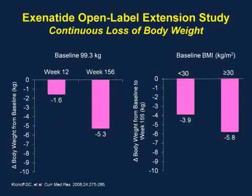Then when we look at exenatide in the open-label extension study, there's a continuous loss of body weight. In this particular study in kilos, at week 12, the weight loss was 1.6. At week 156, the weight loss was over 5 kilos. And based on the baseline BMI, the bigger these people, the more weight they lose. If the BMI was below 30, the weight loss is 4 kilos. If the BMI is 30 or higher, the weight loss is almost 6 kilos.